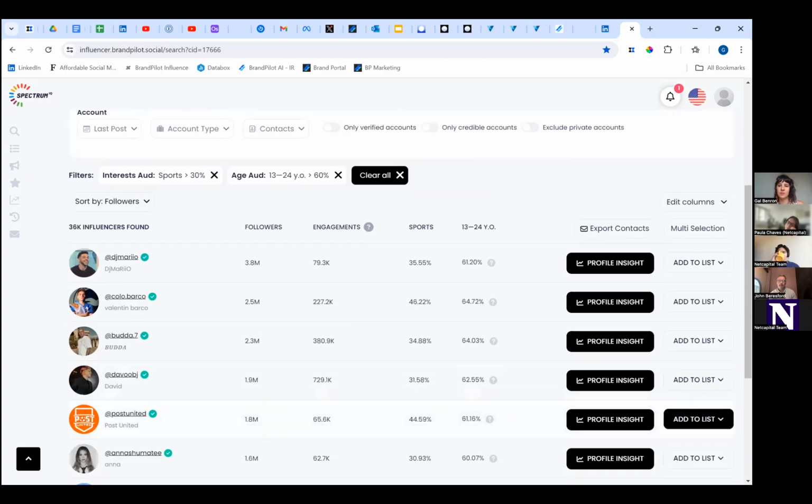And then you can add them to a list, and we just don't have time to demo everything, but this is the kind of thing we can demo if you book a call with us. You can add them to a list and then email the list with one email, one click of a button. You have AI that will help you create a brief to do the outreach to the influencers and manage everything from there.